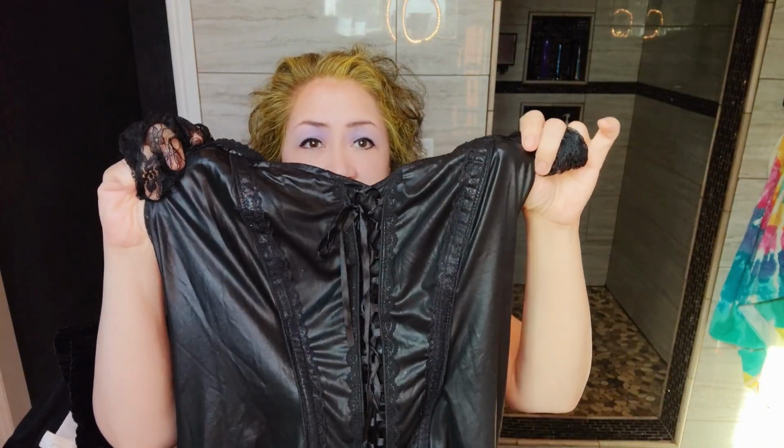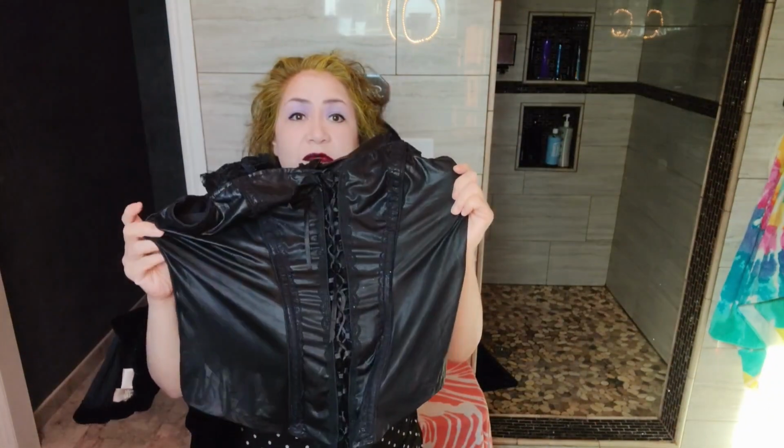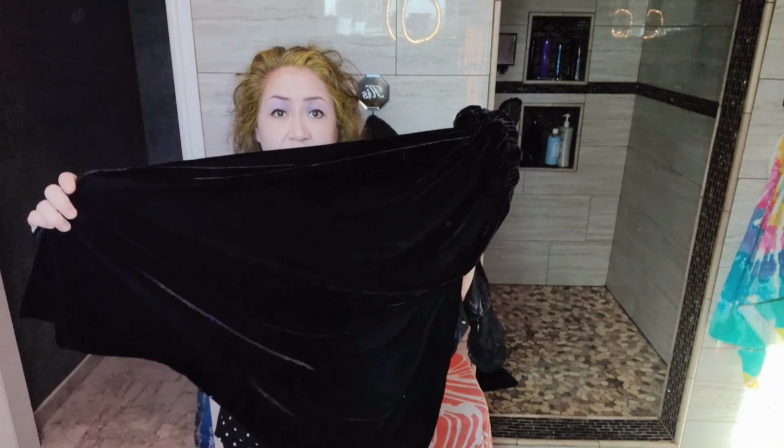And this is what I've chosen for my witch dress, which is a black shiny corset style top with lace sleeves. It is a Halloween top that I bought a long time ago. I still have it. And this long velour maxi skirt. And here is where we're at right now. The dress.